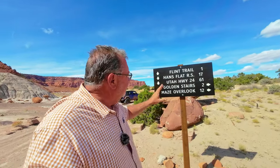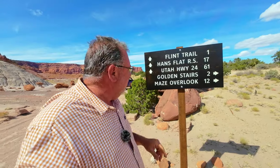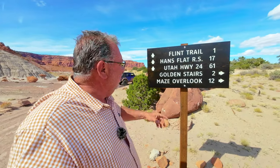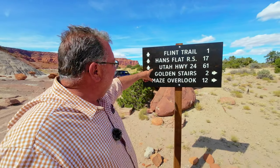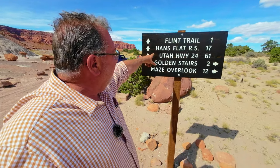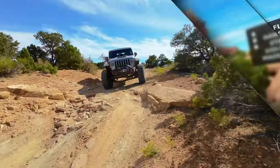Just made it to the turn for Maze Overlook. So we got 12 miles to go to our next campsite, and we're staying at Maze Overlook 2 tonight. I believe there's two of them, and someone must be in one, right? You got Golden Stairs, 61 miles to Highway 24, 17 miles to Hans Flat Ranger Station, and we are on Flint Trail. So we're gonna stop, grab some snacks, get some drinks, and head over to Maze Overlook.